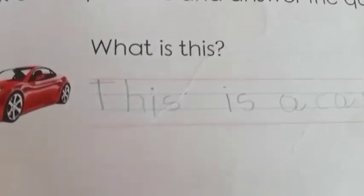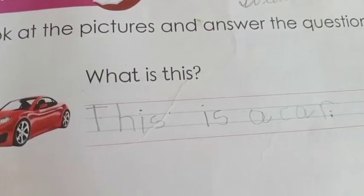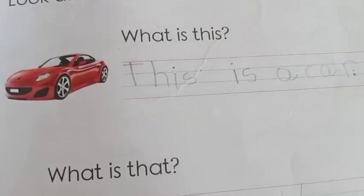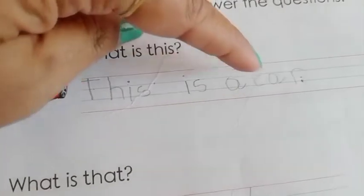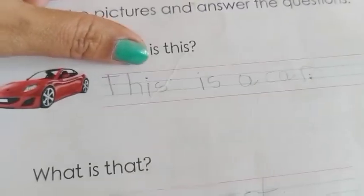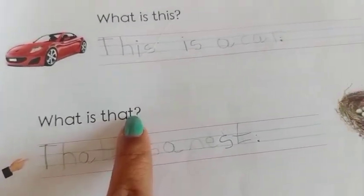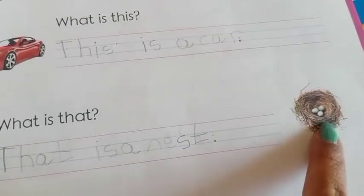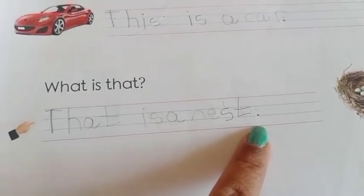So you have to write this. Look at the picture and answer the questions. What is this? This is a car. You have to write. This is a car. C-A-R, car. You have to write. What is that? That is a nest.